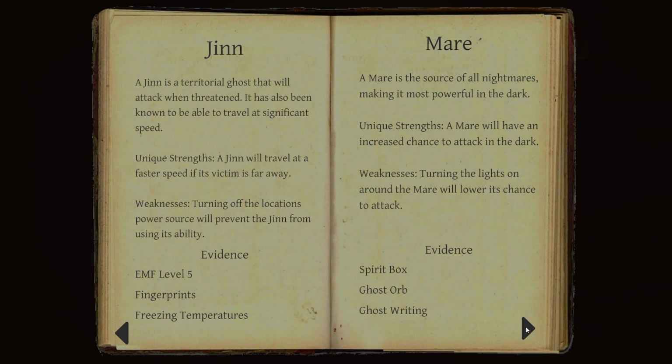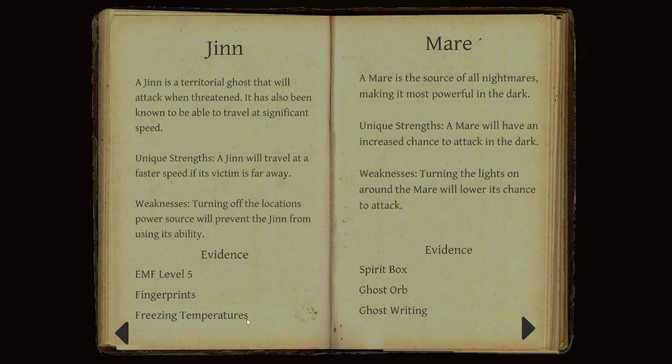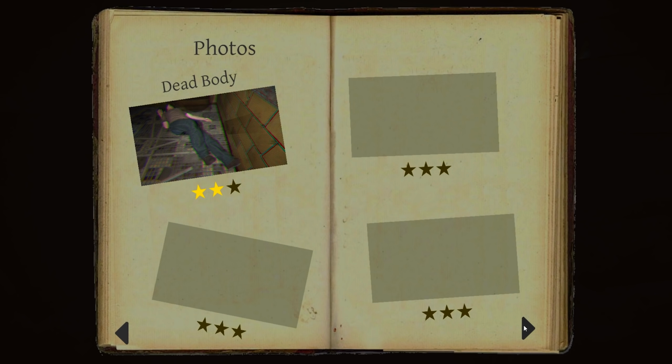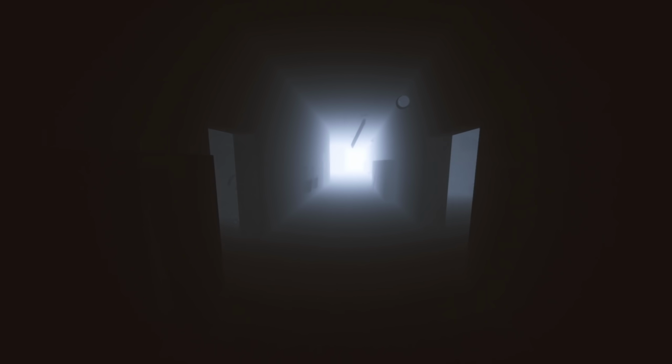Not that. All right, I'm going with Jinn. Hold on, okay. Let me pick it. Jinn time. Jinn is in G-I-N. Like the drink. I got it, yeah.